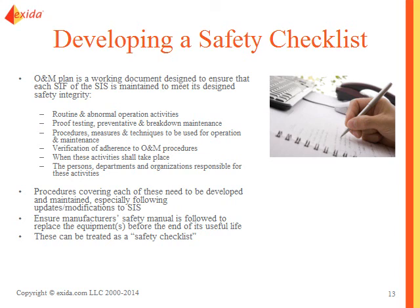The other thing that's very important is to make sure that the manufacturer's safety manual is followed, to make sure that the equipment is replaced before the end of its useful life. The old adage of "if it ain't broke, don't fix it" does not apply here, because manufacturers state their useful life provided the device is properly maintained, and the device also needs to be replaced before the end of its useful life. So if you do this right, these can be treated as a type of safety checklist.